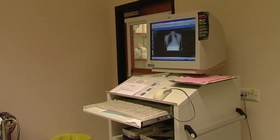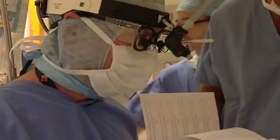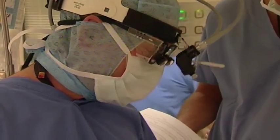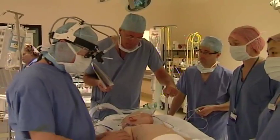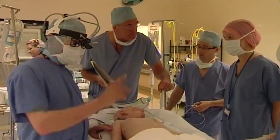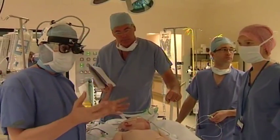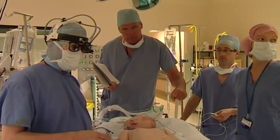Okay, X-rays up. I'll confirm that's the right side. You happy with the side, Mark? I'm happy with the side. I marked it myself as well. The surgeon then will talk through what he's going to do, telling the rest of the team, this is what to expect. This is a straightforward procedure, or this is a really complex, really difficult procedure. It's clear and it's obvious that everybody else has the same awareness of what the issues are.